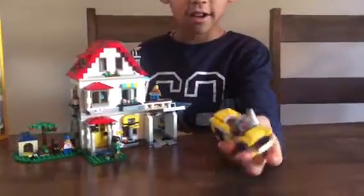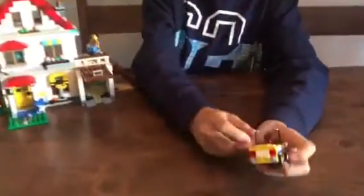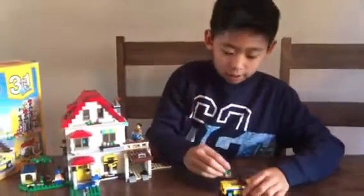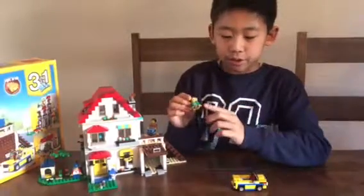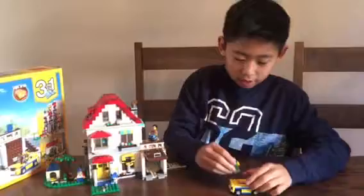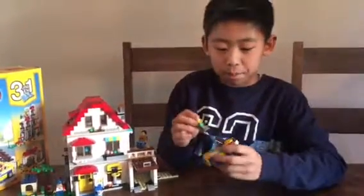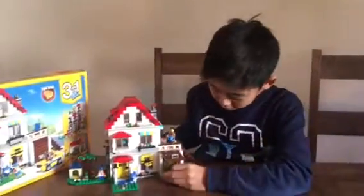And here's the car. Every single time when you put a Lego figure inside the car, as you can see here, this part, you just make them sit down. There's no chair. You just make them sit down like this, but then you can't make their hands go down. Basically, their feet just push the button and it makes the lights glow. So yeah.